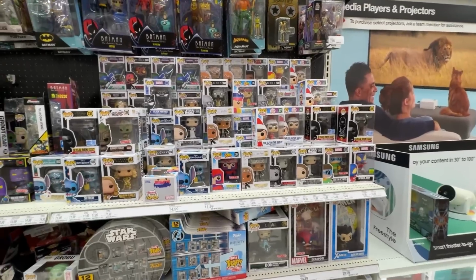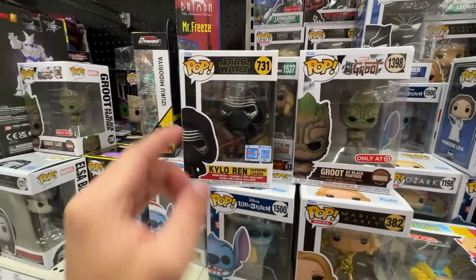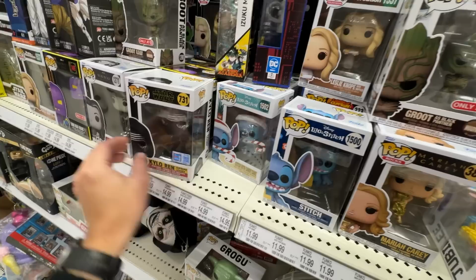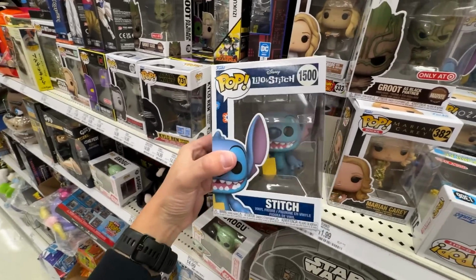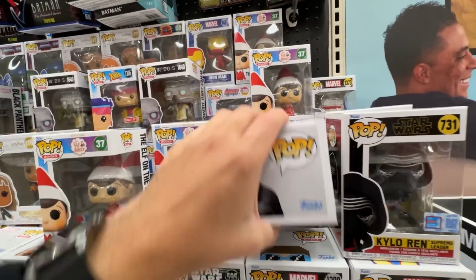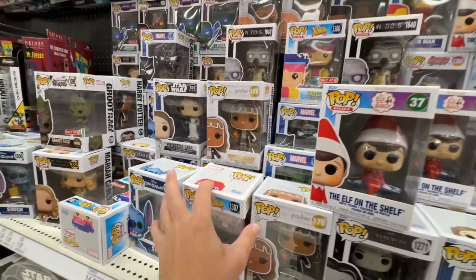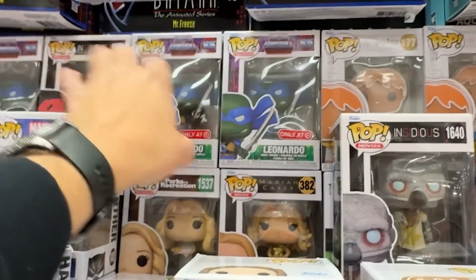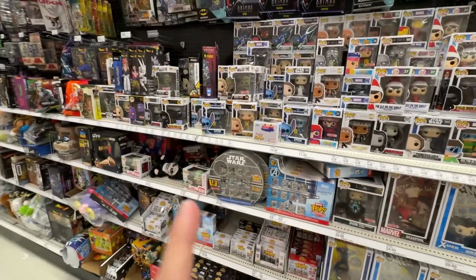So I made it back to their normal Funko section right here, and I'm noticing a couple of new things. I think I've shown this Kylo Ren off before, guys, but the New York Comic Con Kylo Ren right there. We have a Christmas Stitch, and also, is this a Hanukkah Stitch? I believe so. You got an Elf on the Shelf right there, guys, just in time for Christmas. That's coming up pretty soon. Some of the gingerbread Harry Potter pops as well, and some of the Target exclusive Turtles of Grayskull stuff with Leonardo up there. Let's go and see some of their other sections that have some pops.